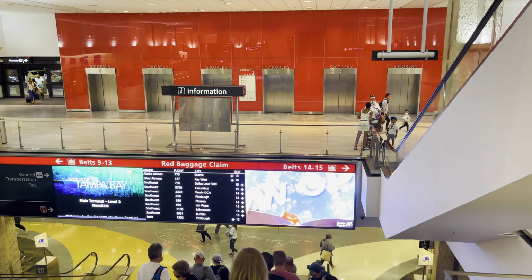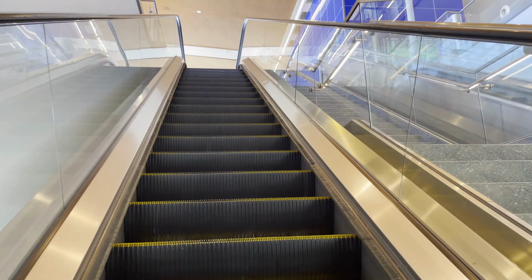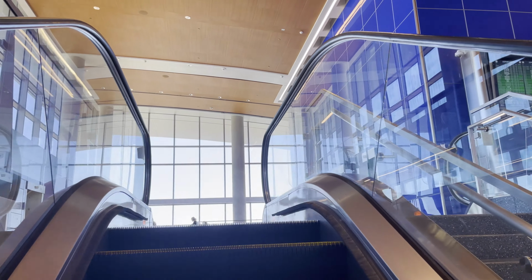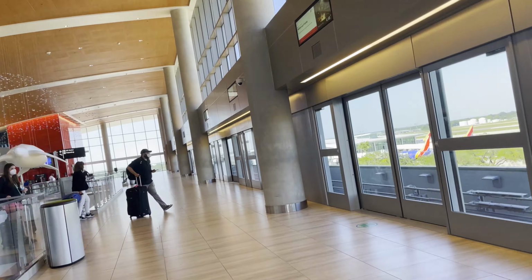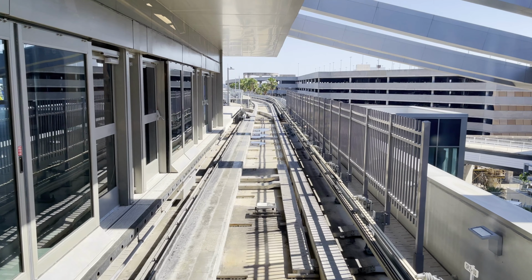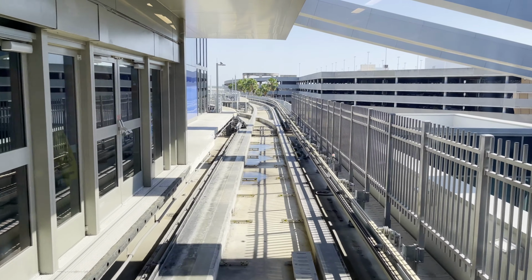Once in the main terminal, we head downstairs to grab our bags. Then it's back upstairs to the train, which connects the main terminal to the rental car garage. The full People Mover video will be posted on my second channel and will be linked below. Next stop is the economy parking station.